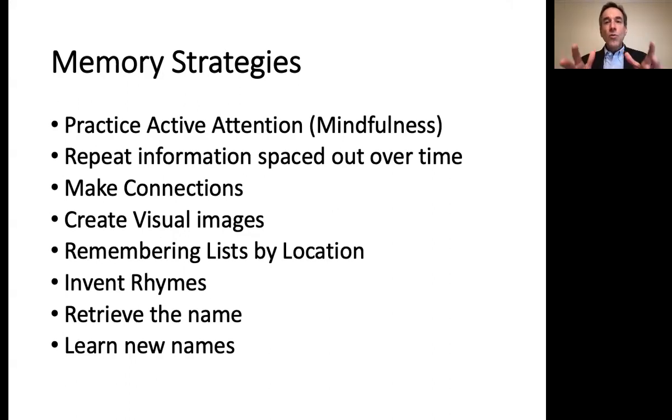And we also have a whole section in the book about names, whether it's learning new names from people that you're just meeting, say at a cocktail party, or it's not those names that are the difficulty, perhaps, but remembering the names of people you've known for 30 years. How do you retrieve those names quickly when you need them? We talk about how to do that as well.